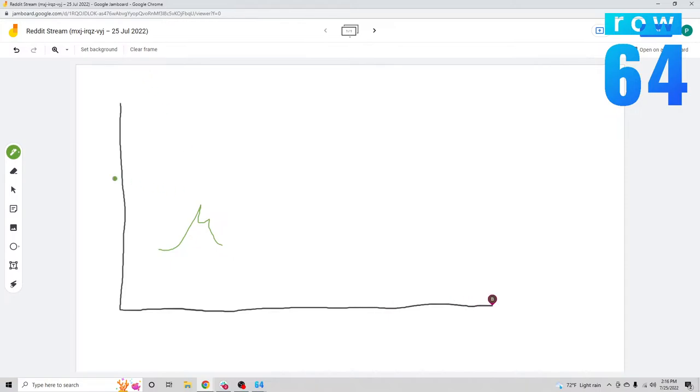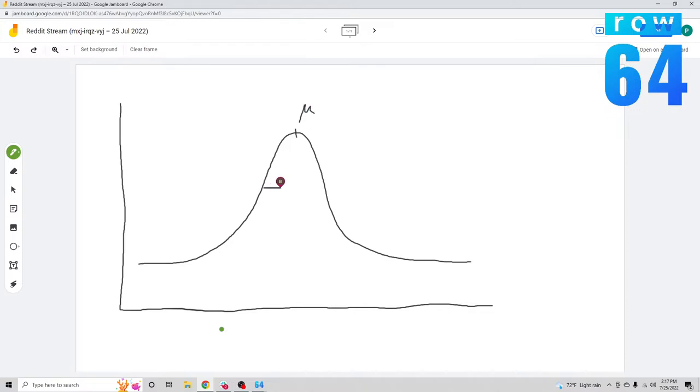Let me draw out the distribution. So mu, and then we have sigma, which determines the spread of the distribution. Standard deviations, right. Sigma is commonly known as a measure of standard deviation. Standard deviation is nothing more than the square root of the variance, right?